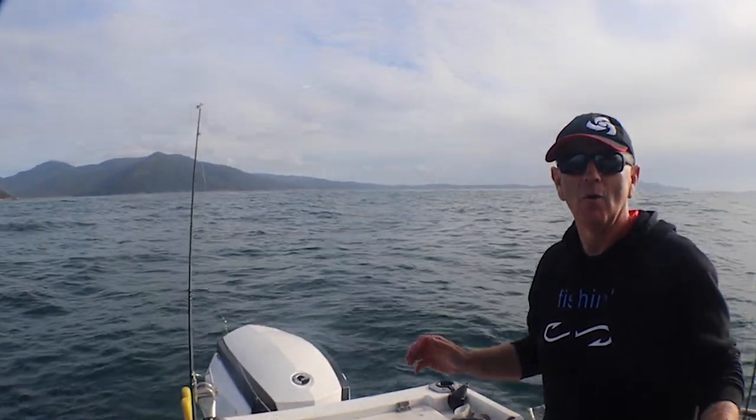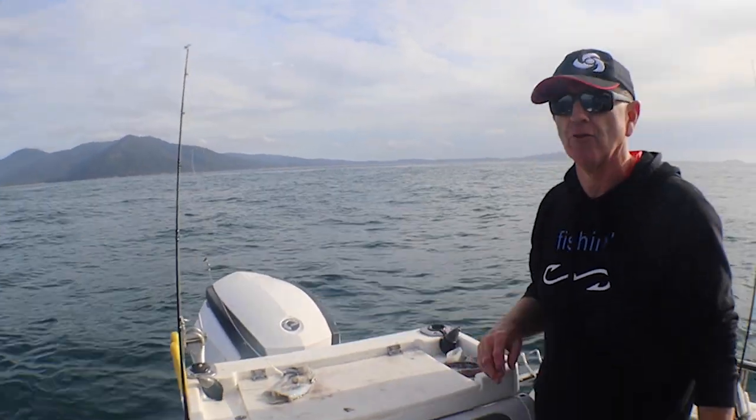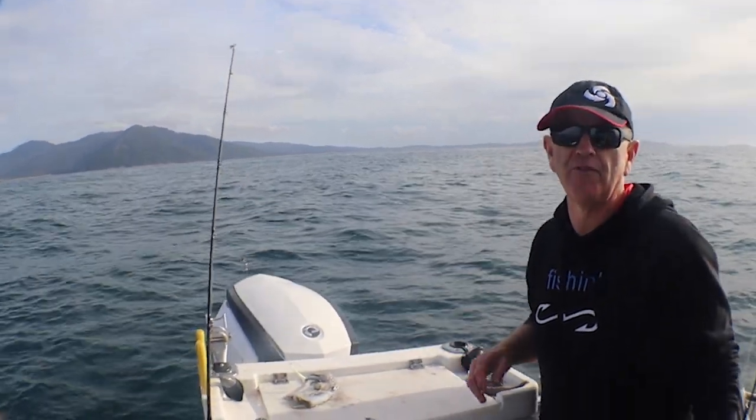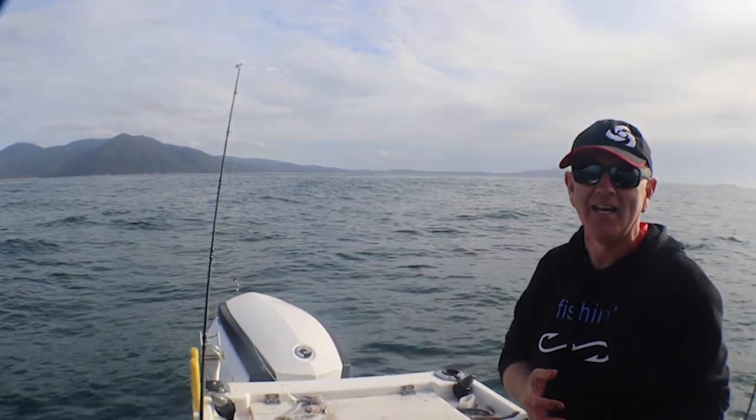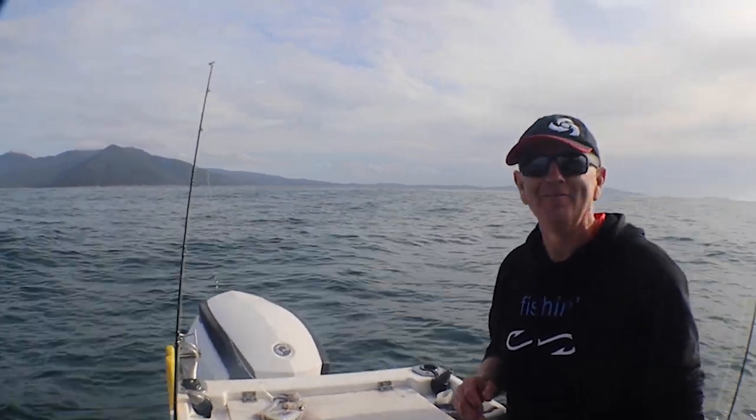Okay guys, we've abandoned the calamari, they weren't playing for us. So what we've done, we've come out here into about 35 metres of water. We're going to do a drift here now for some gummies and some flathead. So hopefully we get a good feed of fish anyway.